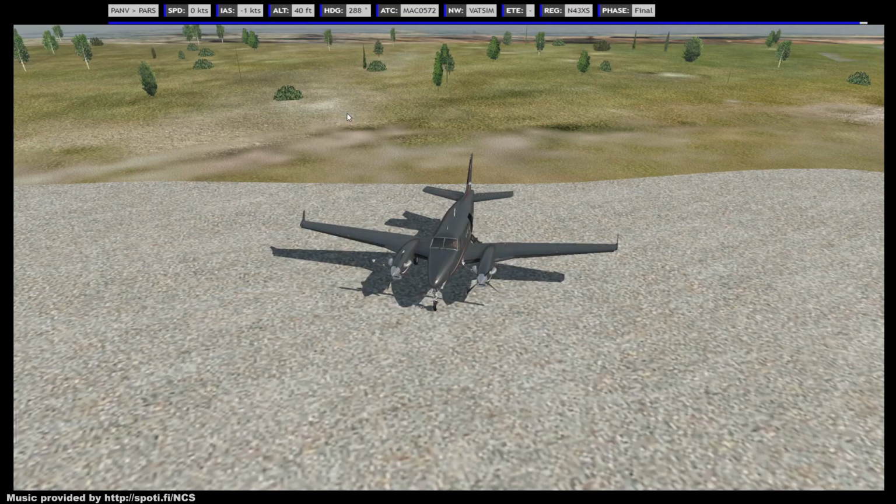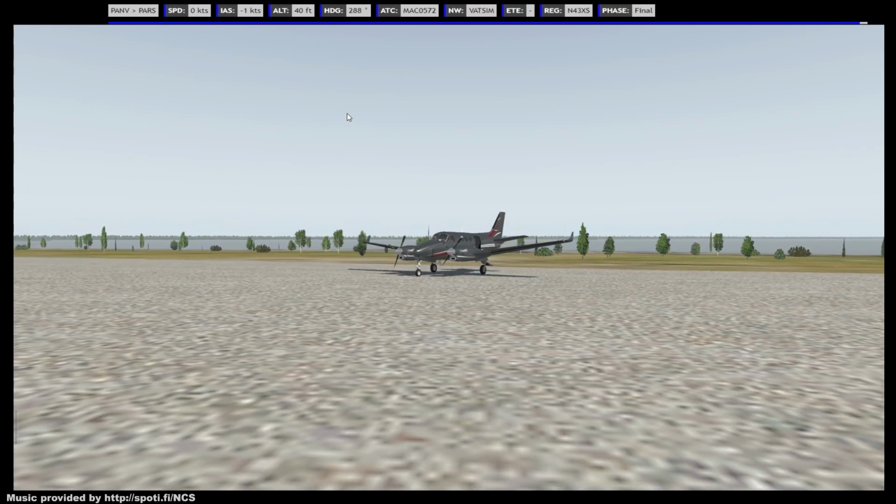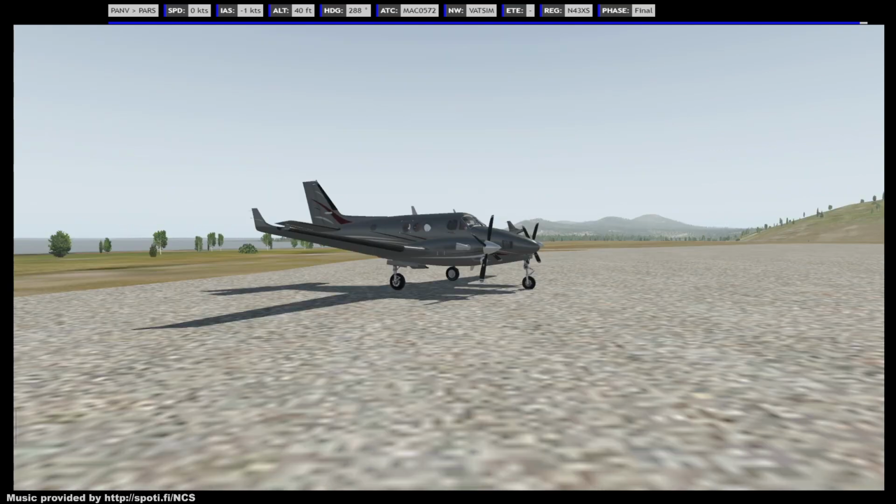Get a look at it out here again. Looks really good. Zoom in on it. Love the paint, love the winglets. The winglets I really like on it. So superb job by the uncertified pilot who joined us today.